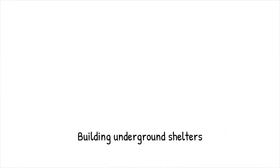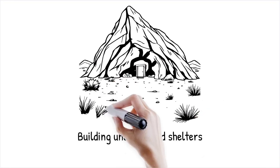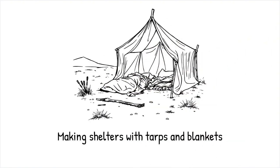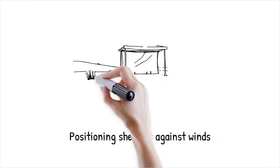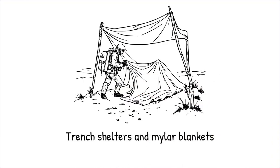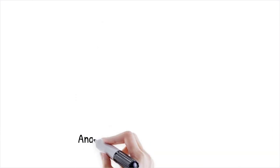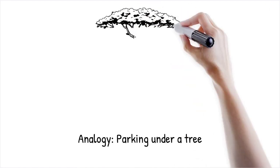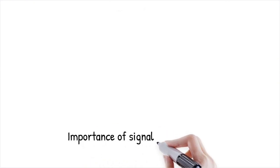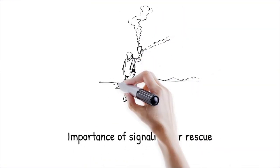Shade reduces direct sun exposure, lowering the risk of heat exhaustion and dehydration. Underground shelters or natural rock formations offer the best temperature regulation by reducing solar radiation absorption. Simple makeshift shelters using tarps, survival blankets, or vegetation can lower body temperature significantly. Positioning shelters against prevailing winds improves airflow, reducing trapped heat inside. Survivalists in desert environments dig trench shelters or use mylar emergency blankets to reflect sunlight and create shade. It's like parking a car under a tree instead of leaving it in direct sunlight.